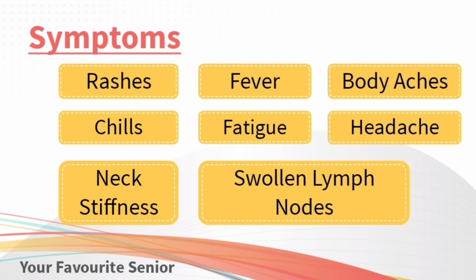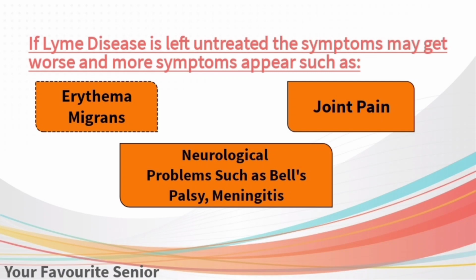Erythema migrans is one of the hallmarks of Lyme disease, although not everyone with Lyme disease develops the rash. Some people develop this rash at more than one place on their bodies. Other symptoms: fever, chills, fatigue, body aches, headache, neck stiffness and swollen lymph nodes can accompany the rash. If Lyme disease is left untreated, the symptoms may get worse and more symptoms may appear, such as erythema migrans may appear on other areas of your body.